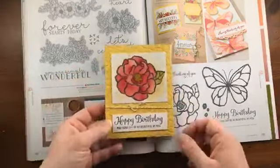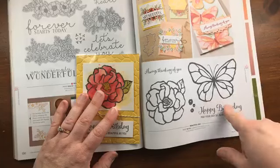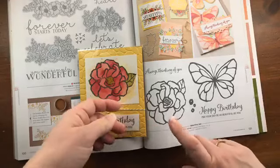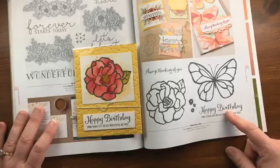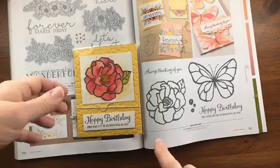Oh my word. This is such a gorgeous stamp set. I've made some beautiful cards. Do you remember the card I made with the foil? I think I colored on the acetate, the window sheet, with the Stampin' Blends, and then I used foil to cover it. Do you remember that card? I don't have it anymore because I sent it out, but I'm going to have to find the photo because it is amazing. It's so beautiful.